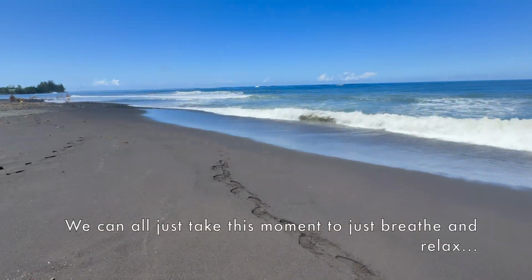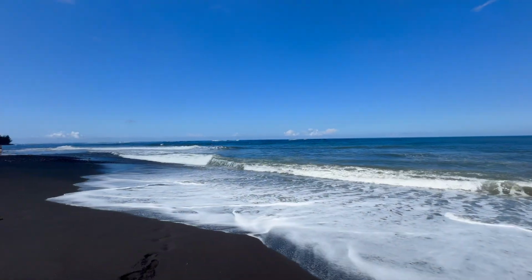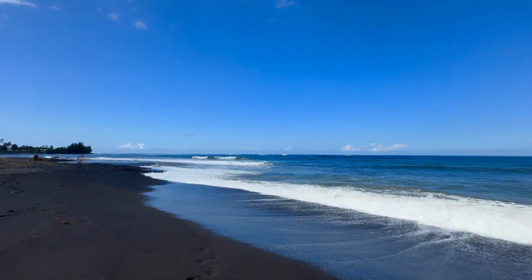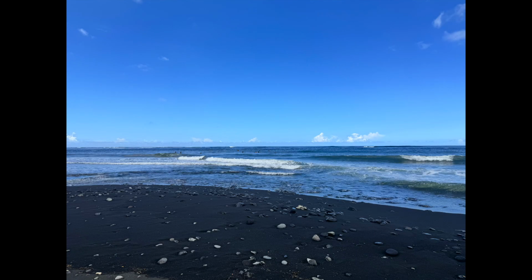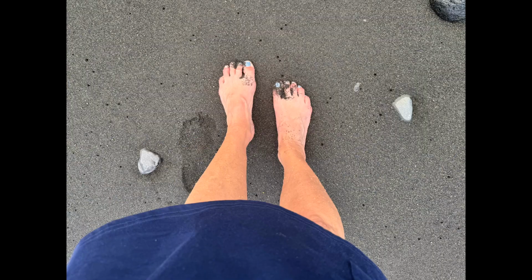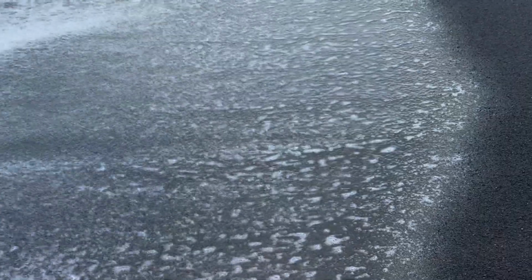Next up, we stop at Taharu Beach. Sorry, I can't pronounce these words. Taharu Beach, which is a black sand beach in Tahiti. It was gorgeous. I've never seen black sand on a beach, so it was just striking to see the beach and to see the black sand. And it was a huge surfing area, so we stood by and watched a lot of the surfers.